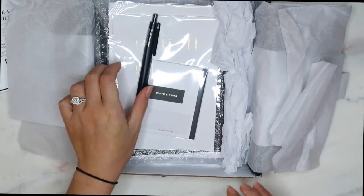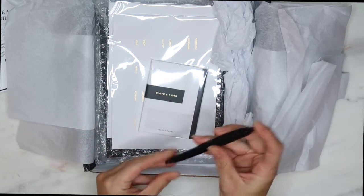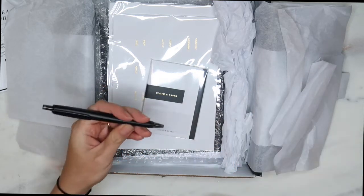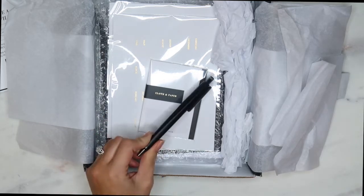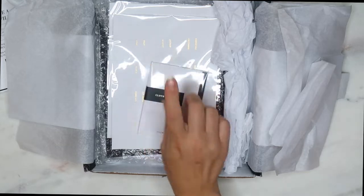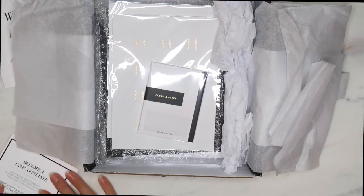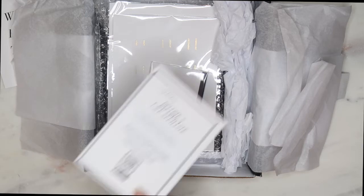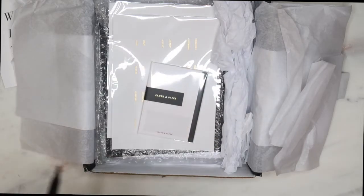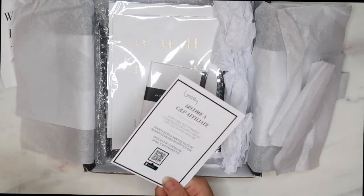So here we go. The first thing I see is this pen. It doesn't have a logo on it, but it's a nice black pen. Super, super nice. Like I said, I use my Papermate pen, so I'll have to give this a try. Let me find a piece of paper so I can try it out for you guys. You know, we'll just try it on this thing. Oh, it's nice. It's very thin. It writes very, very smooth. I believe it is a gel one. Doesn't smear, and I am left-handed, so that is good.